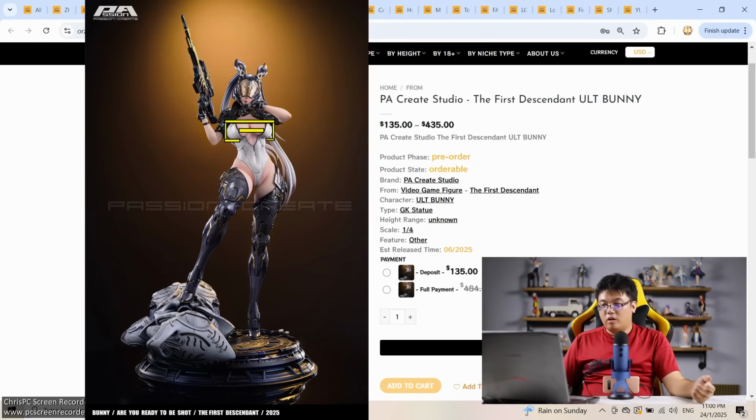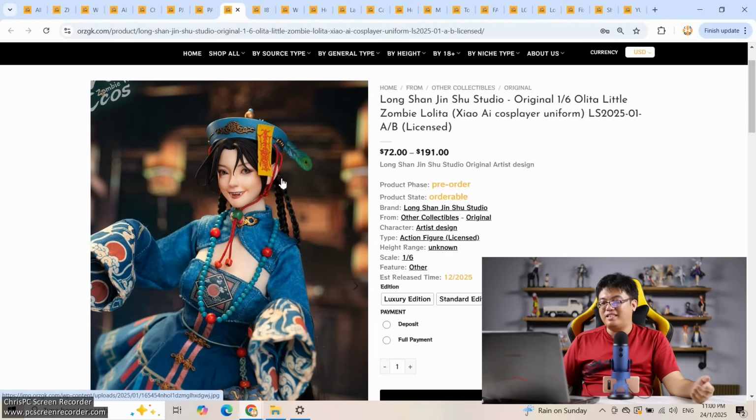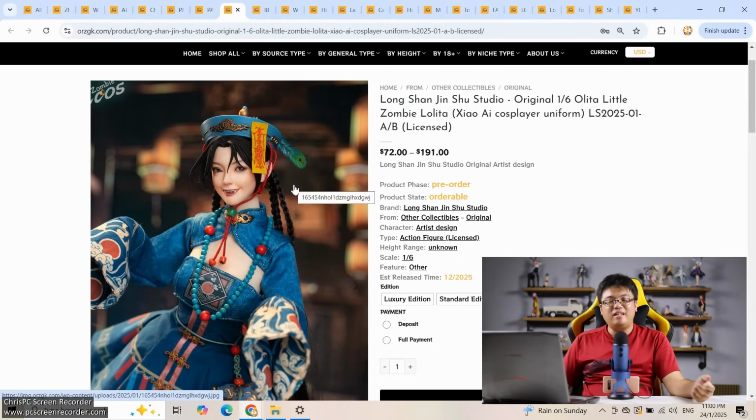Interesting. Moving on to the next one, Longshan Jinshu Studio Original 1/6 scale Olita Little Zombie Lolita. You know what? Her face looks so scary. Like, it almost looks possessed over here, which means they did a good job, I suppose, because this is supposed to be a zombie to begin with. The Jiangshi, Chinese hopping zombie. $191 for the luxury edition.